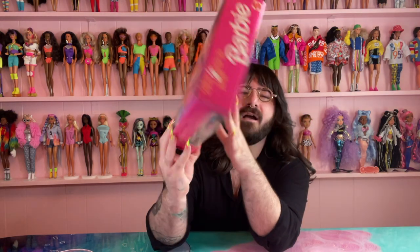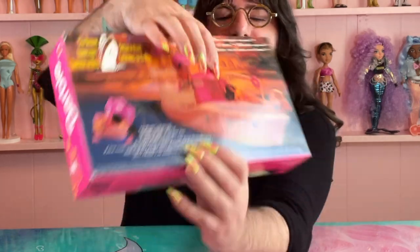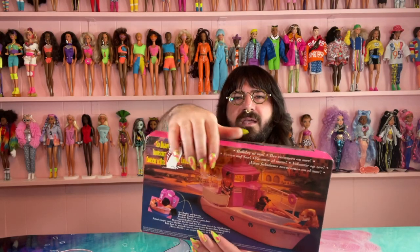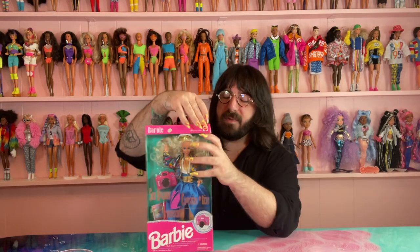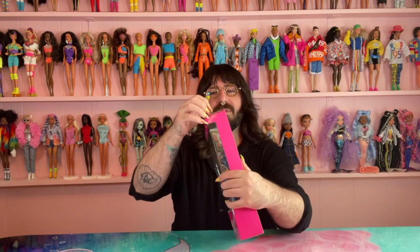Okay, here's the back. We got Mr. King. And I think that's Midge. Either Midge or Teresa, I can't tell. That looks like Midge, I'm pretty sure. They got a little boat. I would love to get this little boat and I really want her too, but I don't have her yet. So anyway, that's her. Let's get her open. This box is like in perfect condition. The top is just completely sealed. That's going to change.